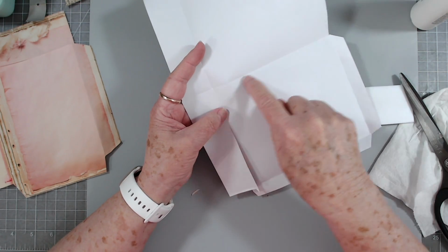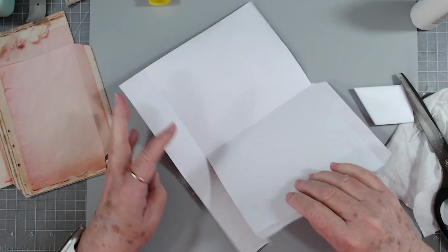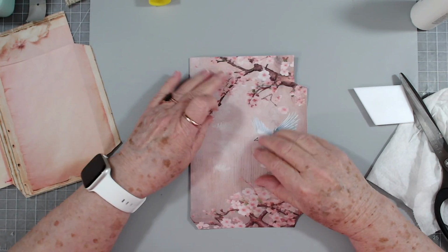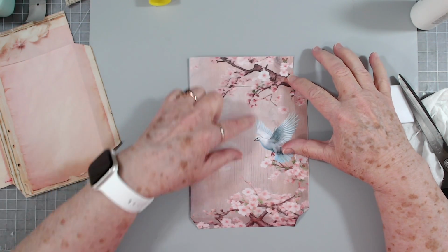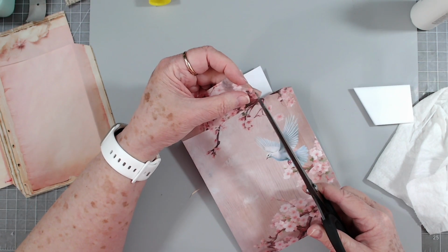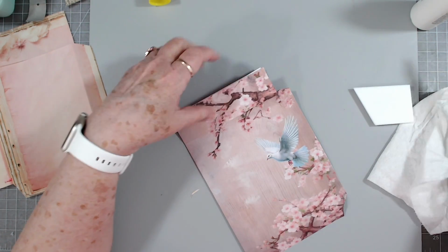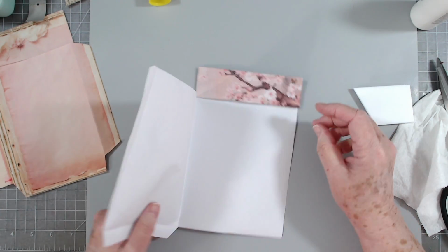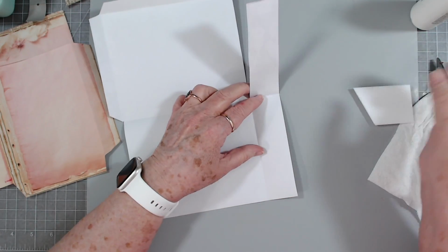Cut right up to the line that goes this way. Okay. I think we did better. Oh, yeah. See, it still matches up. Now we're going to cut this little tiny piece off here. All right. Oh, I like that. Now, we'll go ahead and glue this down.